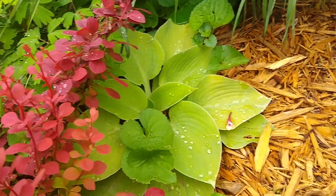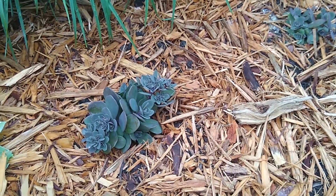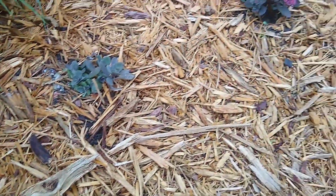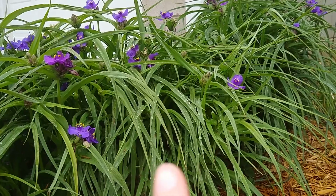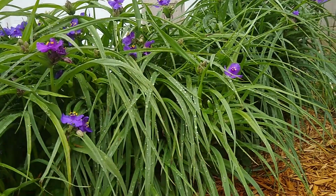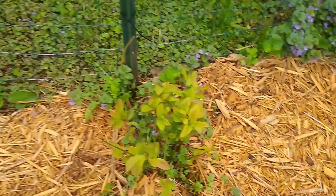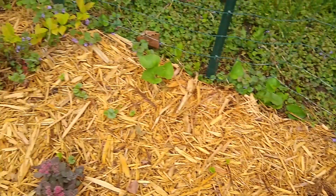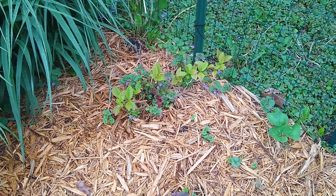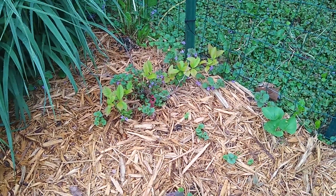Little Hosta. And those are the rest of the sparkle, berry, dazzle, whatever, sedums. And I think these are spiderwort plants. I always forget the name. And then there are two tiny little bushes down here, which are garnet sweetspire, I believe.